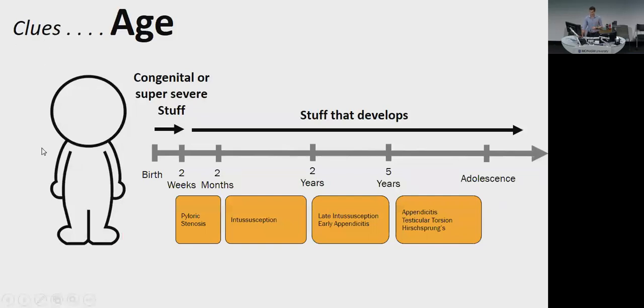Should focus again, this is all about clues. This is not a spot diagnosis. This is about when these conditions present in terms of a kid's age.